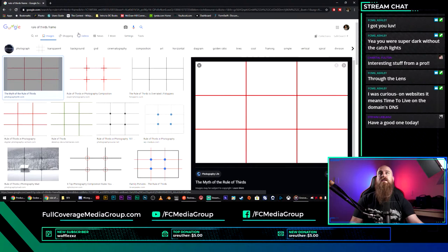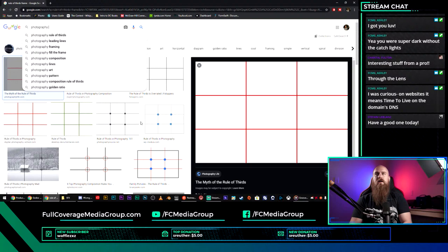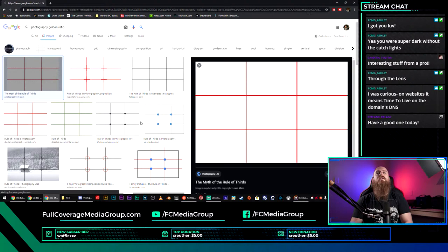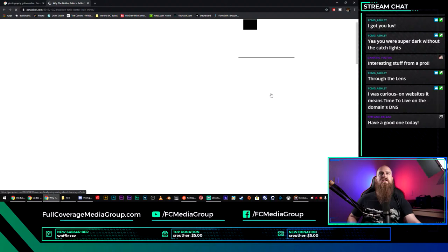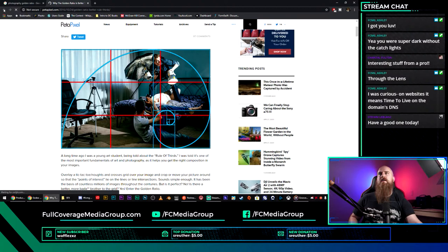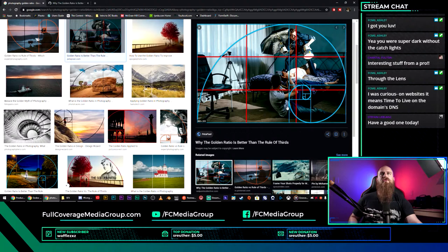Let's see if we can find the photography. What is the golden ratio? Okay, so here's what I'm talking about in the golden ratio. We'll pull up some of these images here. Here we go. This one's a little busy, but I think it's going to be a good example. Okay, so in this image, let me see if I can pull up the image itself. Nope, that's a link. Open image in new tab. There we go.